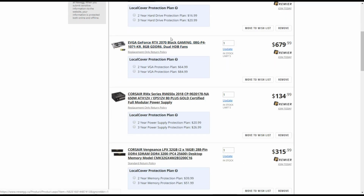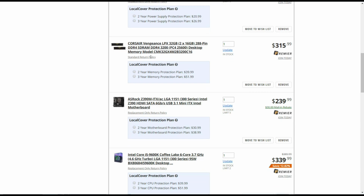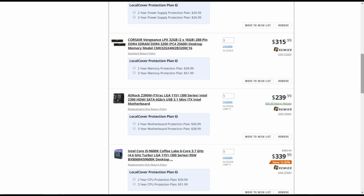EVGA RTX 2070 here, about 600 to 700 bucks. This particular one is 680. Corsair, this is the exact power supply I configured for my PC. It's 80 plus gold, fully modular, 650 watts, 135 bucks here. Corsair Vengeance, 32 gigs of RAM, the exact same RAM I got, 316 bucks.